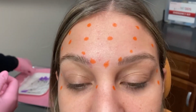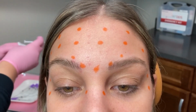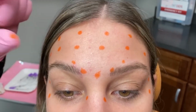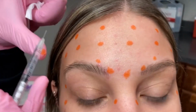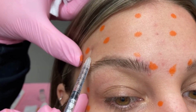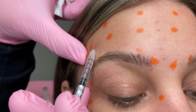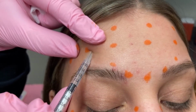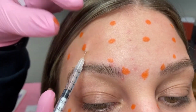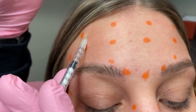So we're starting with her frontalis. I'm only giving her a total of 4 units of neurotoxin, only because her forehead is kind of short. She's not very strong, and she does have a little bit of hooding, so I don't want to drop her too much. So I'm basically only giving her 4 units. I just added saline to my syringe, just so that I'm pushing an even amount in each injection spot.